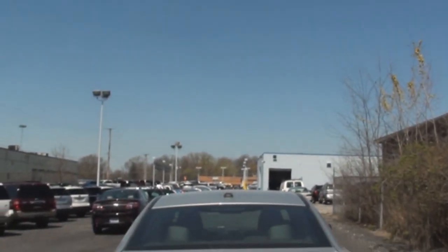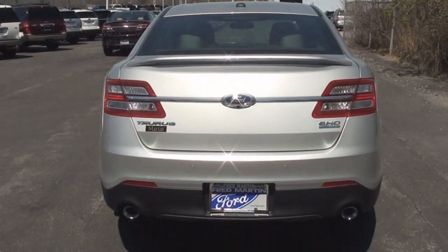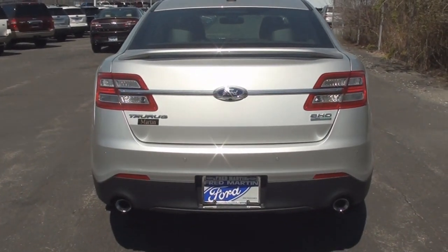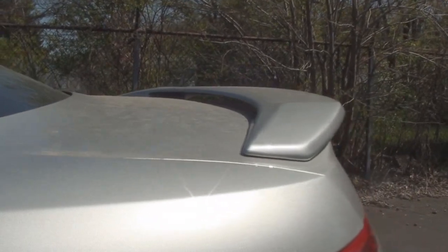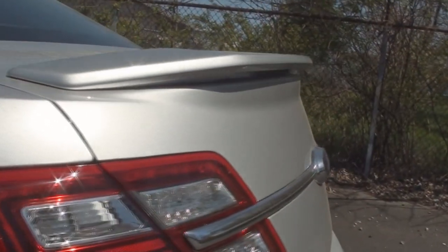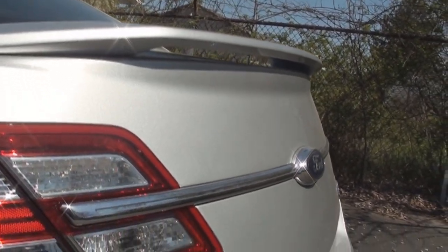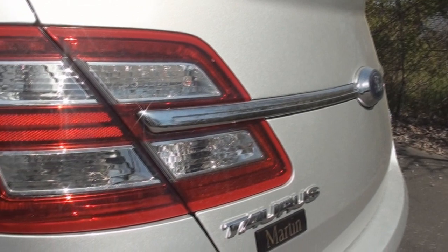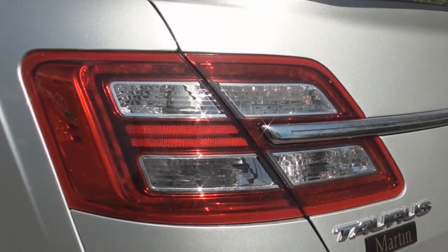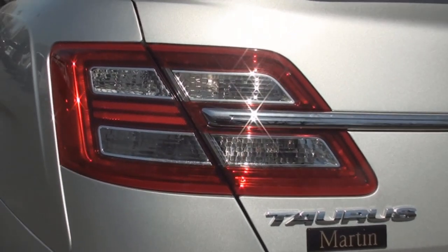The rear of the Taurus also sees a minor facelift. SHO models feature this small rear spoiler at the edge of the trunk lid. The newly designed tail lamps are fully LED and kept connected by the chrome belt that runs through the center of the trunk.